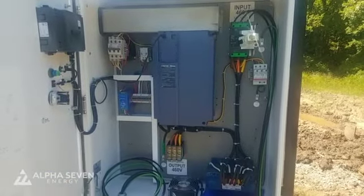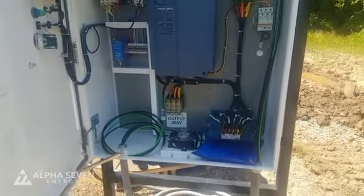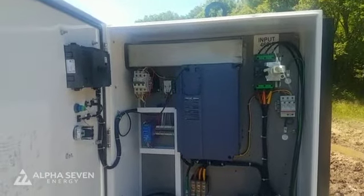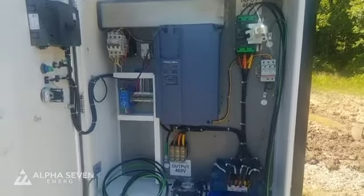Out of the controller box, and these electronics control how fast the pump spins, and it's based on the production coming out, temperature, different variables that go into it. So this is the electronic brains of the actual pump.